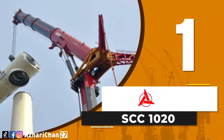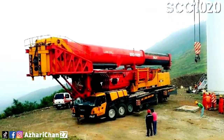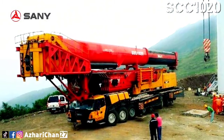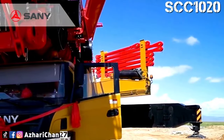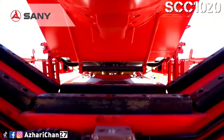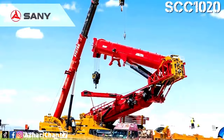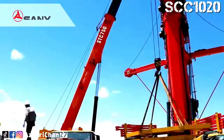First on top of the list is Sany SCC-1020. Sany SCC-1020 is a truck crane tailor-made for wind turbines of 2.0 MW and below. The maximum rated lifting capacity within 13 meters radius reaches 100 tons, and the maximum lifting height is 100 meters, thanks to the innovative design of octagon-shaped boom sections.